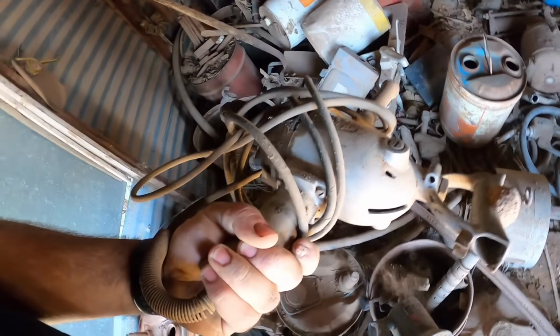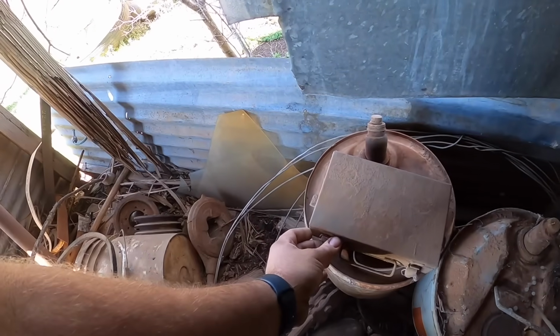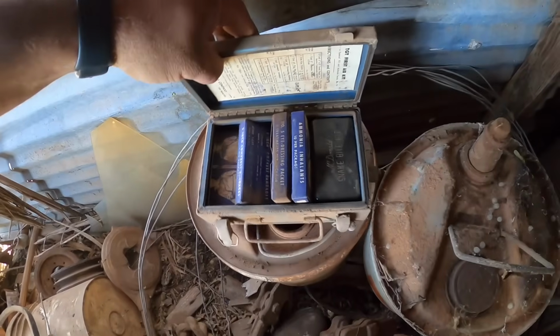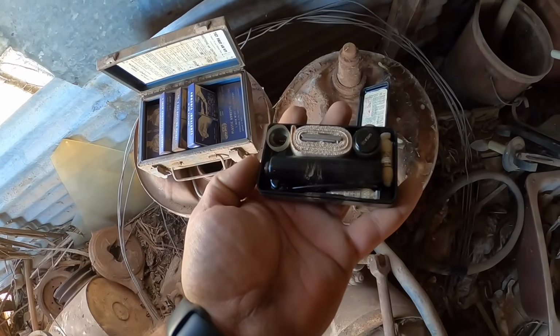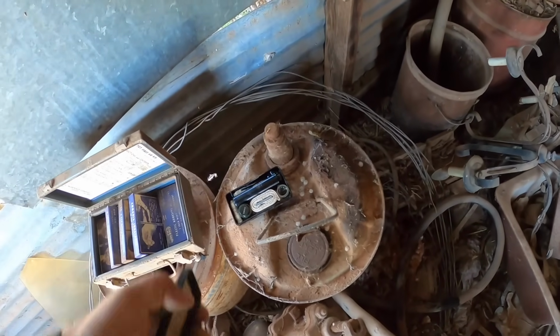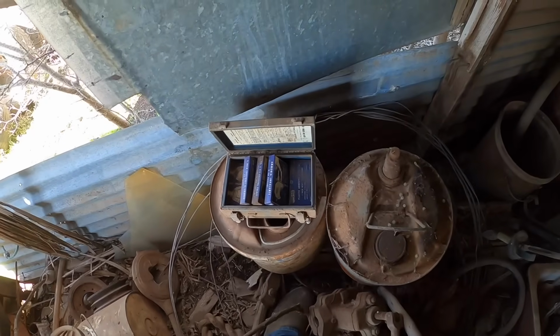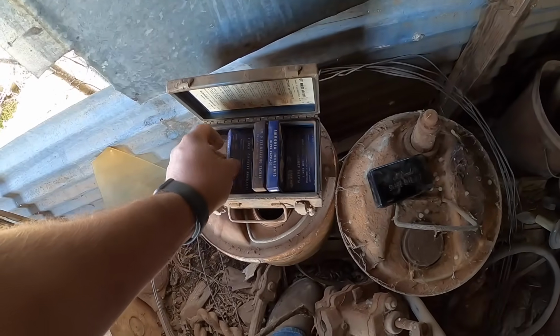An old drill. What is this? First aid kit. A McDonald's snake bite kit. That's pretty cool. I had a lot of people ask me if rattlesnakes are common here, and the answer is absolutely. I kill probably at least a dozen a year. And that's kind of neat.